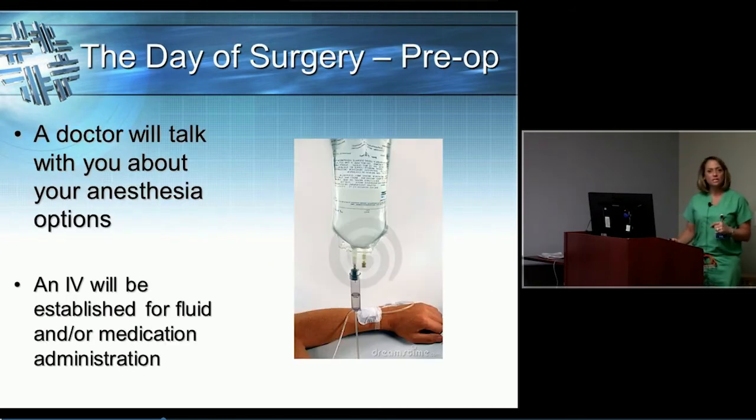This is also where you're going to meet your anesthesia provider. That's either going to be an anesthesiologist or a nurse anesthetist or both. This is a great time to disclose any issues you've had with anesthesia in the past. If you've gotten a lot of nausea afterwards, or if there's certain medications around anesthesia that you know don't work well for you from past experience, definitely bring that up here. They'll give you an IV, and they may give you a little bit of medication to relax you a little bit through that IV if you're nervous.